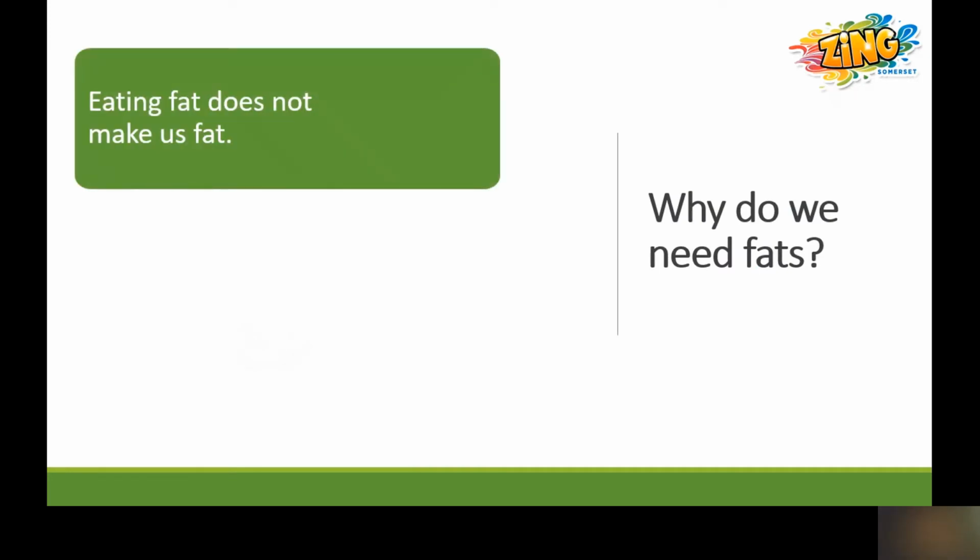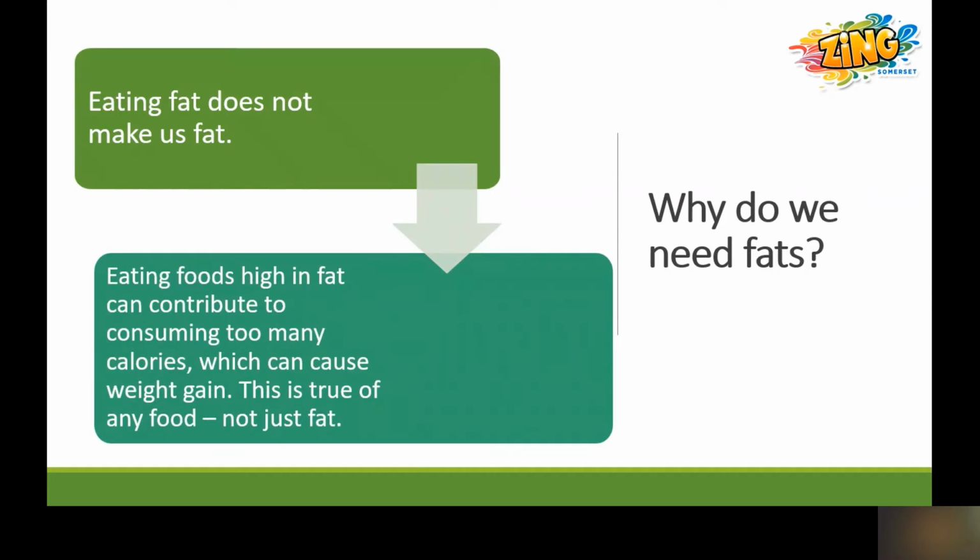Eating fat does not make us fat. Eating foods high in fat may contribute to eating too many calories overall, and this can cause weight gain. But this is true of any food, not just fat, and it is a common misconception that eating fat makes us fat.